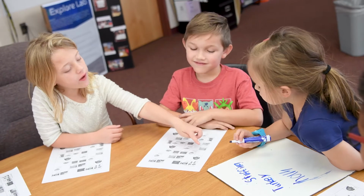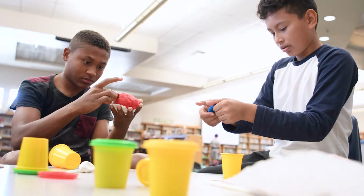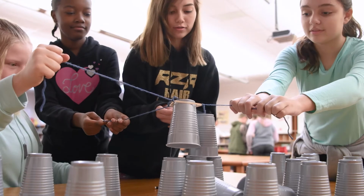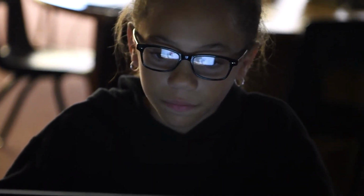Founded on the design thinking process, students plan, test, and improve their solutions through interest-driven projects that relate to potential career paths while enhancing core lessons in other subject areas.